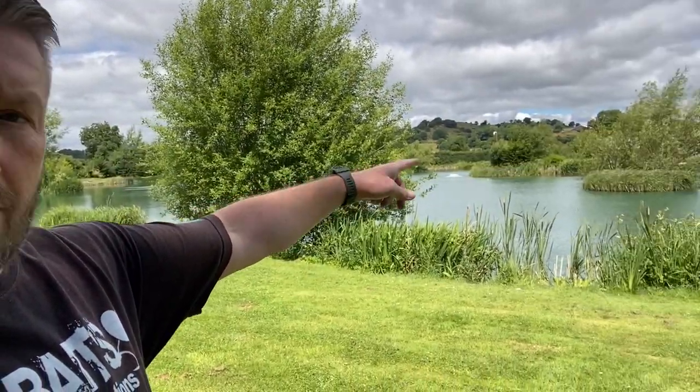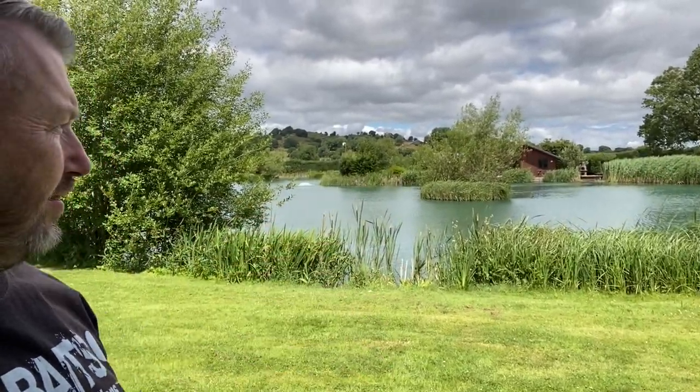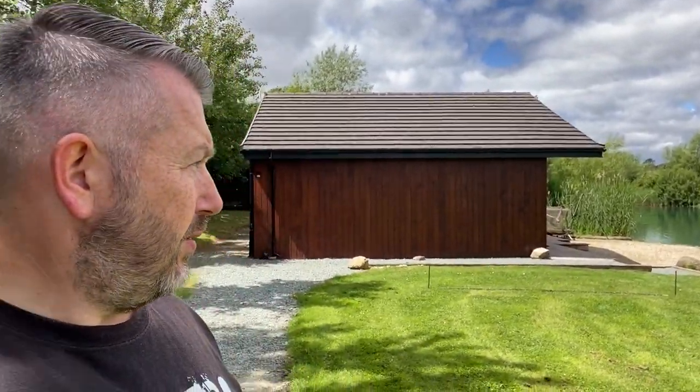So, as you walk away from the cabin then, we'll just swing you around. You can see another lodge just there. Nice little bit of water between you. Well, a little bit. It's a decent amount of water between you. And, oh my God, it's just stunning. It really is stunning. Gravel path all the way around.